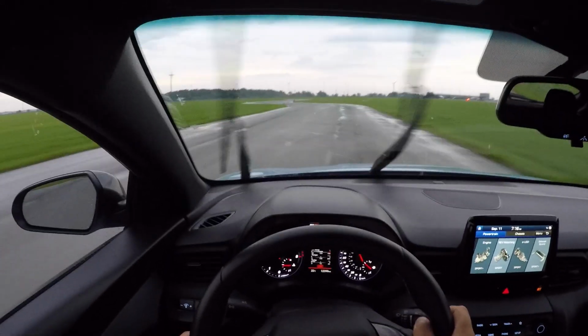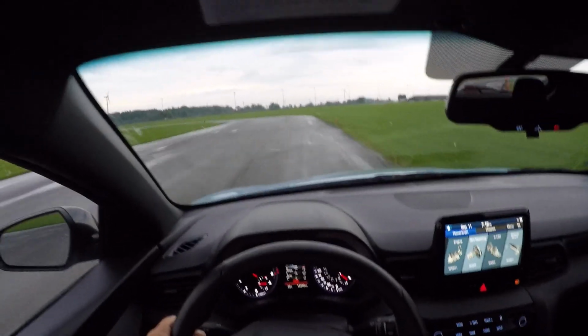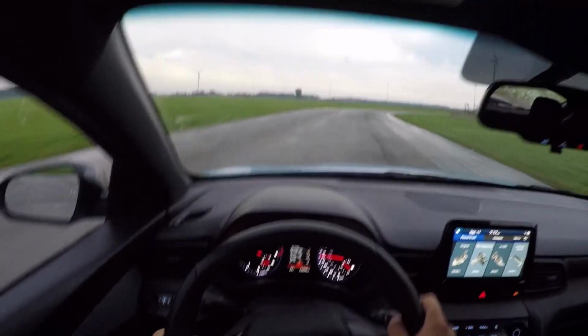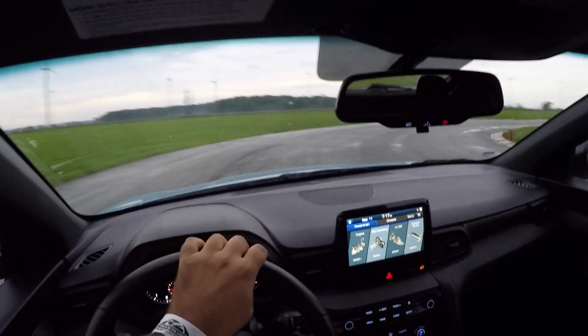I've been having a blast with it on the road. Today is like a super treat. Drive-wise, I really have no complaints. This car is fantastic. There's nothing bad about it. It goes where you want, and in the rain, it just does what it's supposed to do.